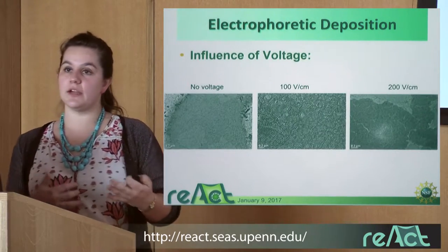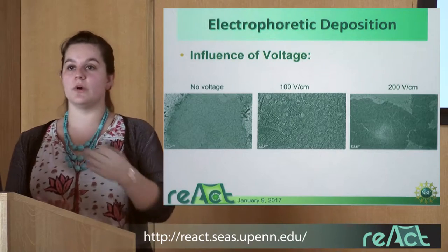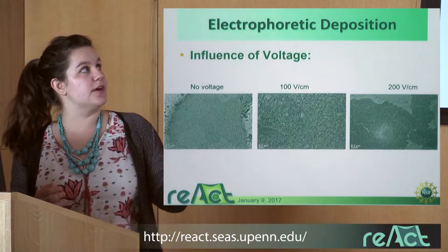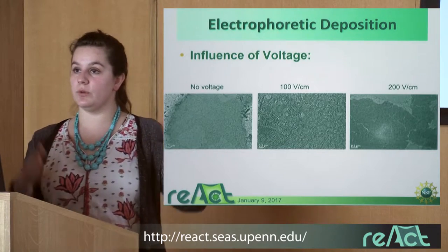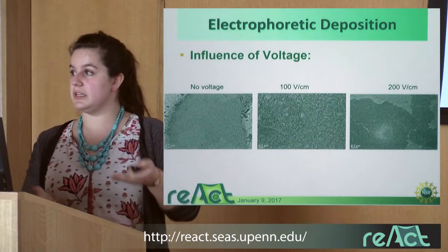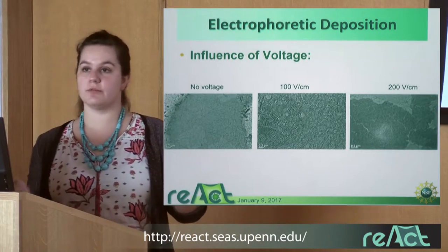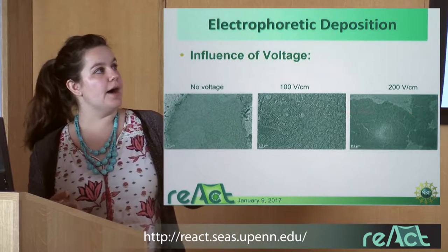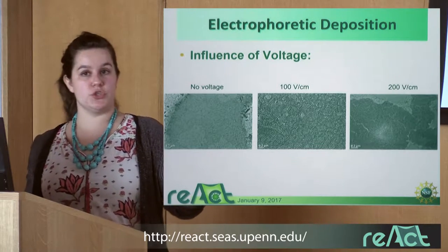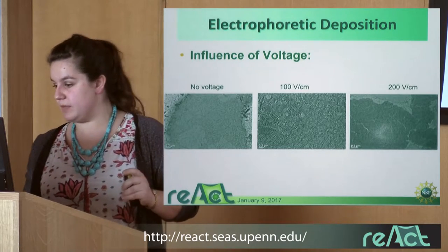And so, like I said, there's a lot of parameters that were tuned, and a lot of this work was done over the summer with the help of Julia, who was one of the French summer students here at Penn. So some of the parameters we looked at is the effect of voltage, where if we didn't apply voltage, just immersed the substrates, we saw that there was some deposition, which is to be expected. However, it's very small compared to when a voltage is applied and did not result in any sort of assembled areas. And then as we increase the voltage, we see better assembly up to about 200 volts per centimeter. Past that, didn't see much change, so we decided to keep it at that to minimize any potential damage to the rods.